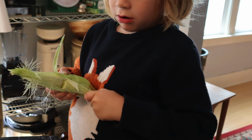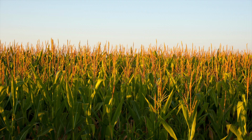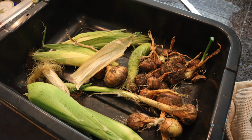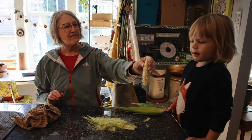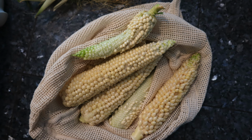Here are a bunch of pictures of corn in fields that look healthy and nice. And mine didn't look like that at all. It was 6 straggly stalks with a few ears on each. And we grabbed them and brought them inside. My 3-year-old and my mom helped remove the husk from all of the corn. And then I placed them in these cotton mesh bags.